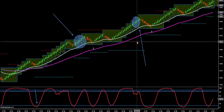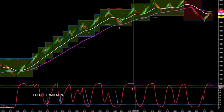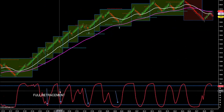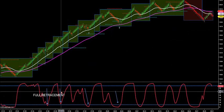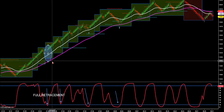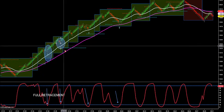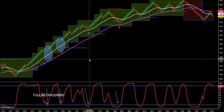Let's look at it. 745, right around 750, 749. So these two levels, 745, that retracement, and 750, those two retracements, the 3 sim confirmed it with a major buy imbalance. There and there. That's how you can use a small time frame with the 5 sim.